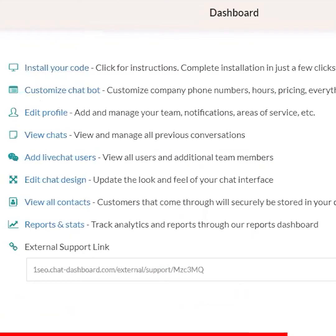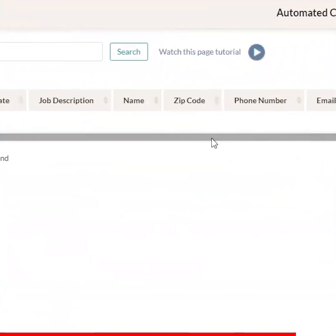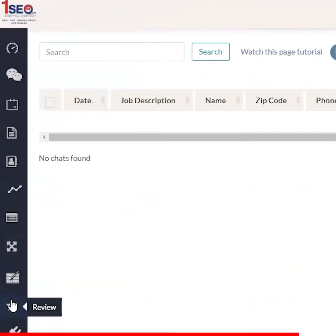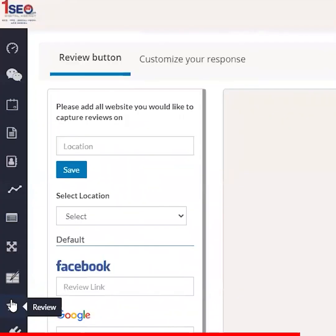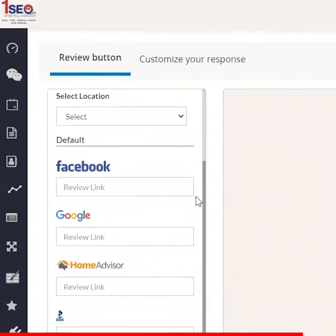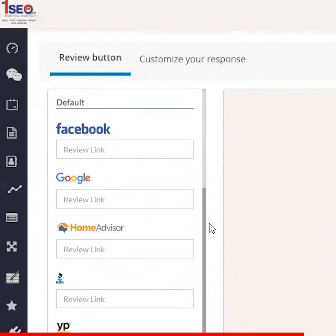Once you've got your bot customized, you've got your chat all set, and you made sure that you've added your live chat users, you're gonna wanna make sure that you're checking out the actual chats themselves. So what's great about this is that you can see the chats as they're coming through, exactly as it is. You have all of your information. If you're gathering reviews, you can actually push those reviews to whether it be Facebook or Google or Home Advisor. You're gonna wanna put those reviews in the places where they're gonna have the most impact for new and potential customers.